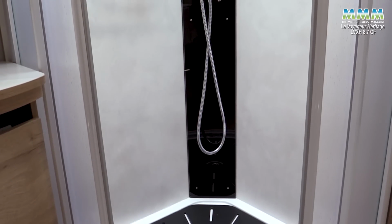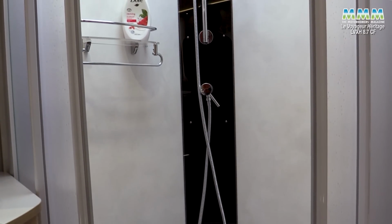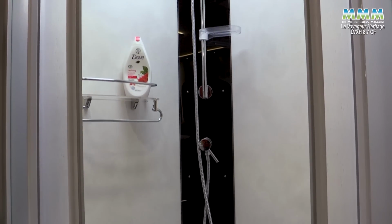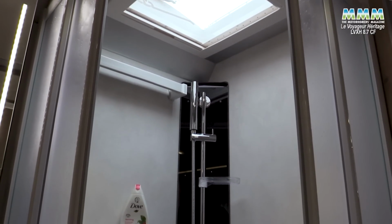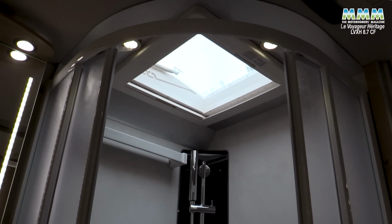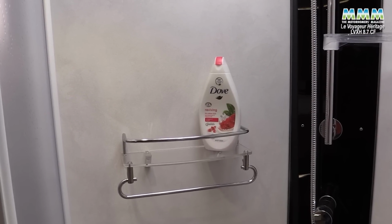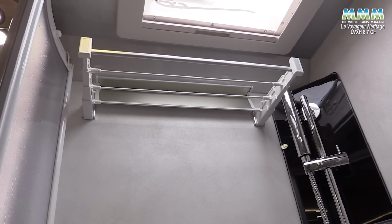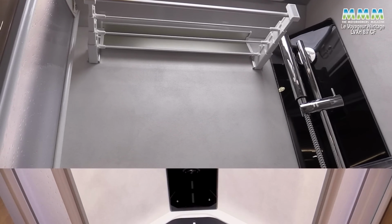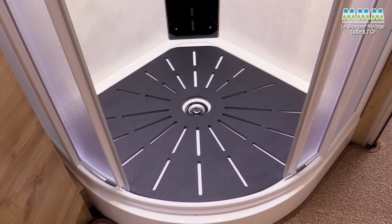You do step up into it, so headroom is slightly reduced over the rest of the living area, but it's 1.84 metres or so minimum in there, slightly more if your head is actually in the sort of domed roof vent area, in fact quite a bit more in there. You've got a useful shelf for your shower gel, shampoo and all that sort of stuff. A clothes drying rack pulls out as well. Nice central drain, so hopefully all the water should gravitate towards that.